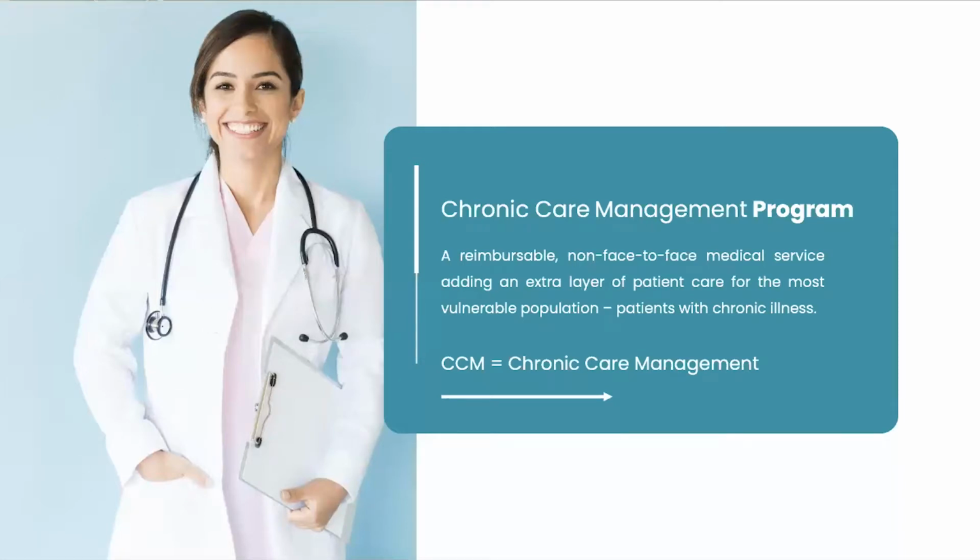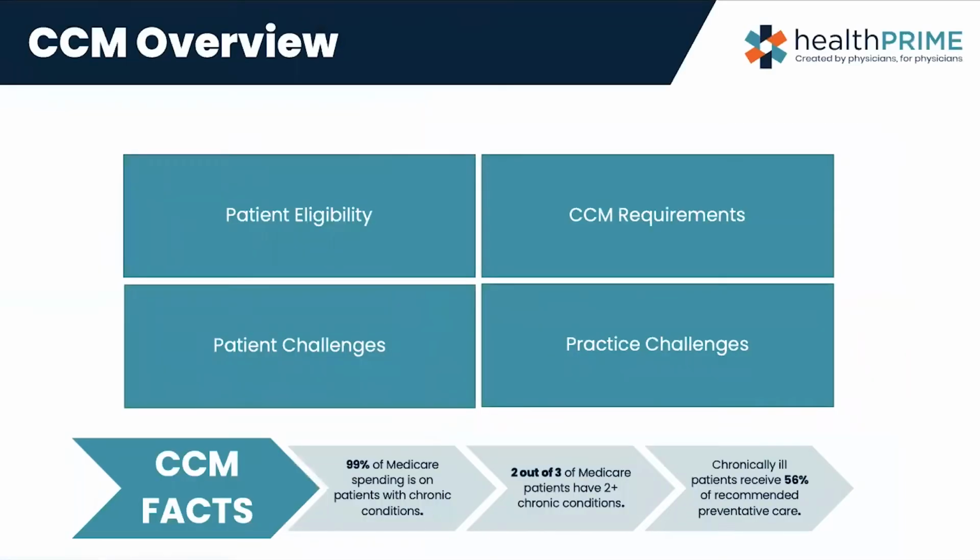So why would you want to put this program into place? That's something we keep thinking of. As an overview, the requirements are you have to have patient eligibility. That patient has to have those two disease processes that fit in the category. Does CMS give you a defined diagnosis code list that you can choose from? They do not. So thinking of that, we want to make sure that we're looking at the patient population and looking at those eligible disease processes and how they impact the patient.